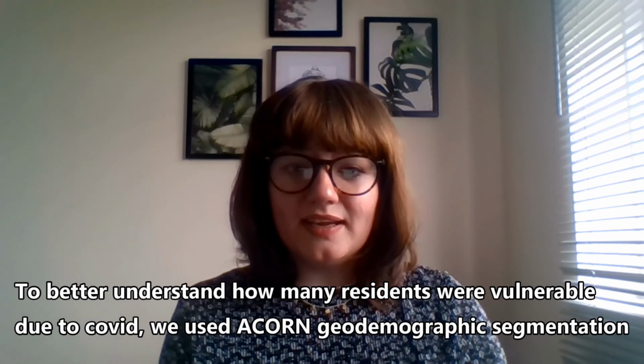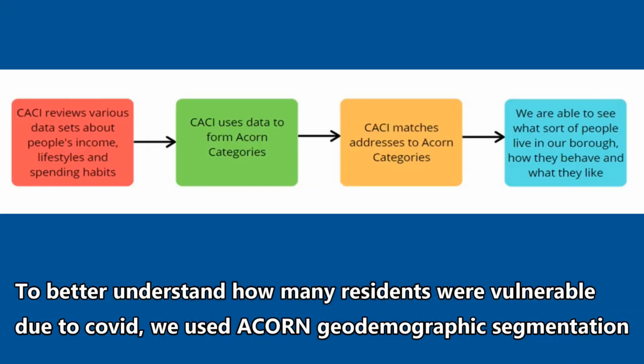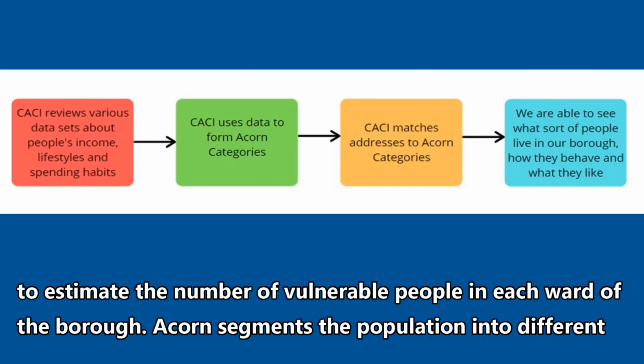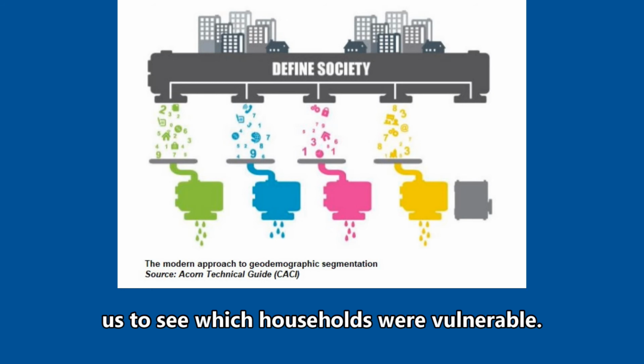To better understand how many residents were vulnerable due to COVID, we used Acorn geodemographic segmentation to estimate the number of vulnerable people in each ward of the borough. Acorn segments the population into different categories and types based on either postcodes or address data. In this instance, we used household types that enabled us to see which households were vulnerable.